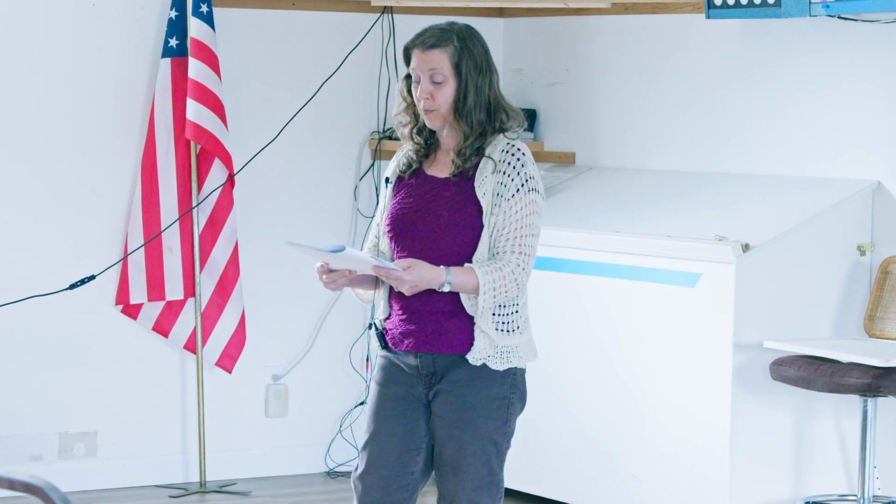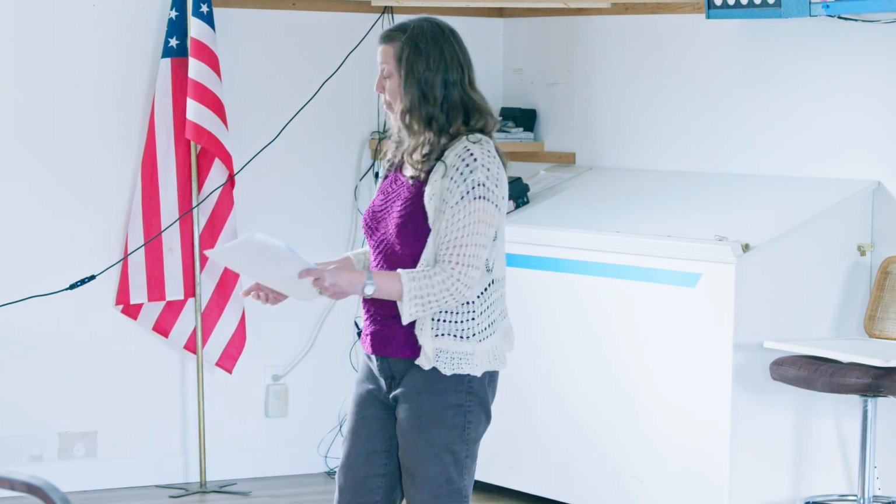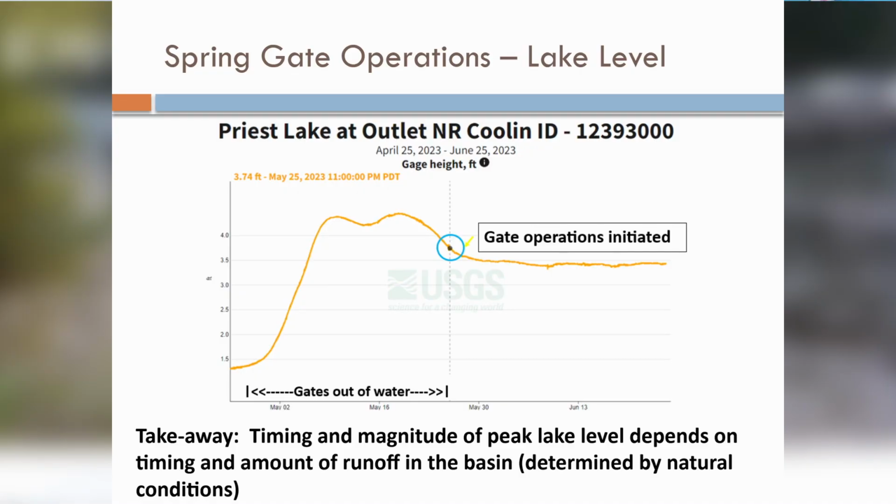Now I'll go into spring gate operations. The hydrograph shows the lake level rising and peaking in May. In typical years, the gates are out of the water and we're waiting for runoff from the surrounding basin. Once the lake level has peaked, then gate operations are initiated to hold the lake at that summer level. Main takeaway here is that the timing and magnitude of the peak lake level depend on the timing and amount of runoff in the basin, and that's determined by Mother Nature.